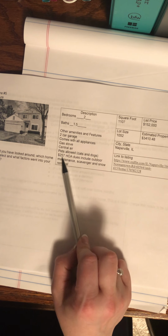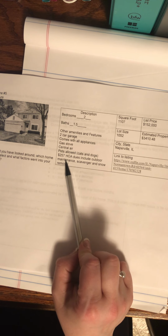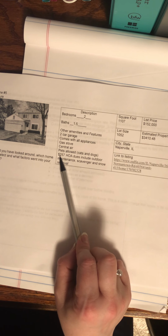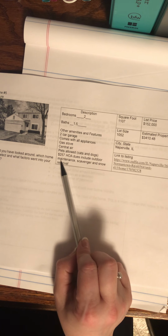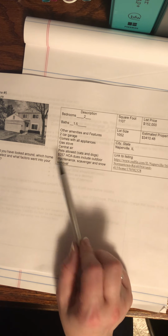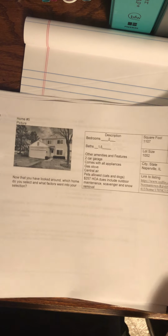And then the HOA dues, staying under $300 a month, is important to me because this adds on to what I have to pay every month. That affects my budget, because that's that much more money that I can't spend on the house itself for the mortgage. I need to budget that and deduct that away from that mortgage payment so that I can actually afford things. So now let's take a look at the math that I ended up doing.